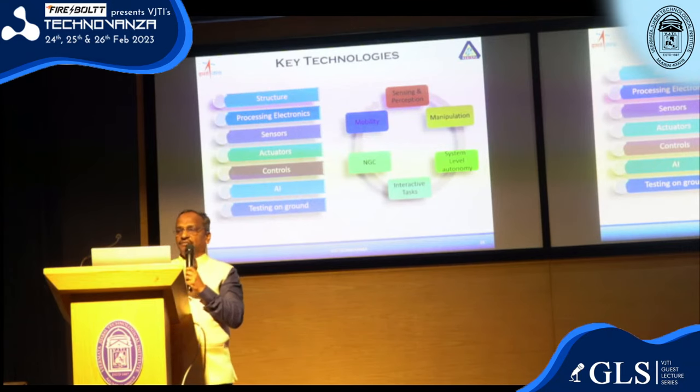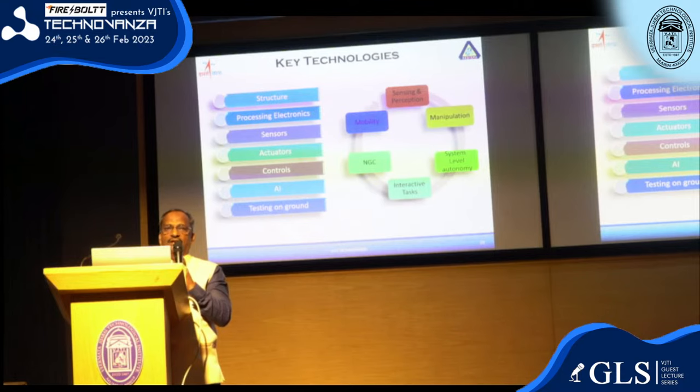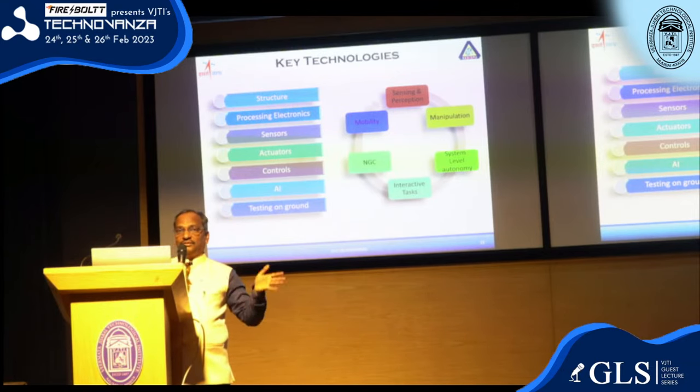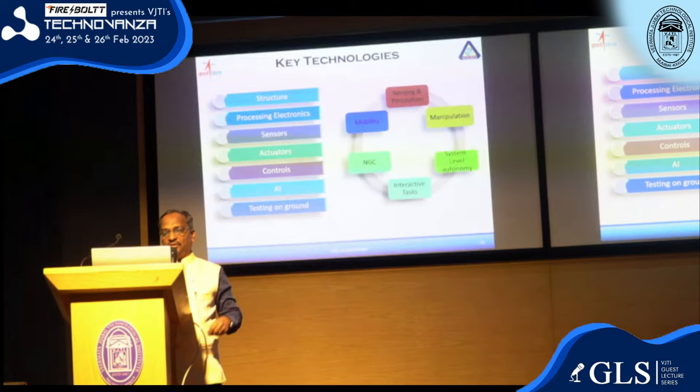Now the key technologies. Sensing and perception is the biggest element in space robotics. Then comes manipulation without introducing much reaction onto self as well as the other body. System level autonomy and interactive tasks. If you are going to dock with a cooperative object, how do we have an interactive task? And navigation, guidance and control, as I said, and the type of mobility, how you move. When you want to refuel, you should not waste so much fuel that the fuel consumed equals the fuel you carry. So that is the type of mobility we have to talk about.